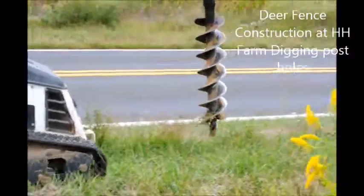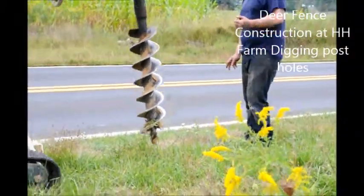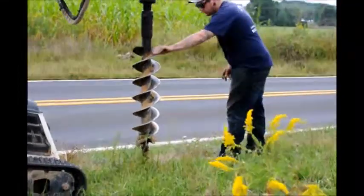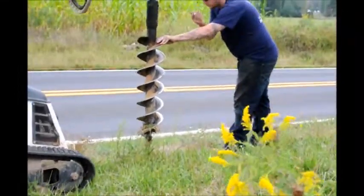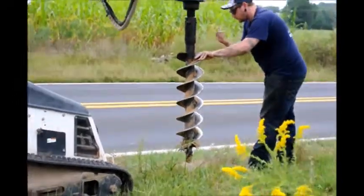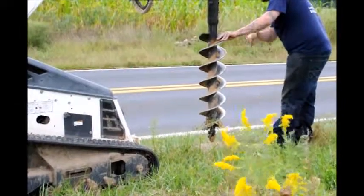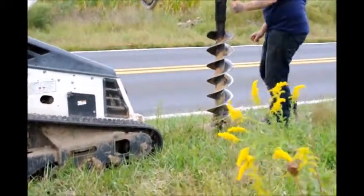This is an MT52 with an auger on it. We're using it to build a deer fence. Today we're drilling holes to make the post holes for our fence. We have 34 acres on this particular farm that we're fencing off. It's very dry, so it's hard to dig.